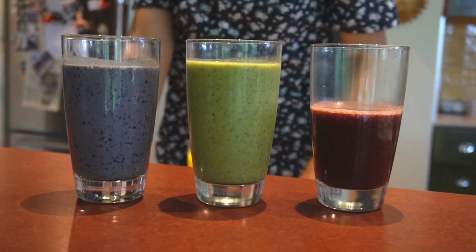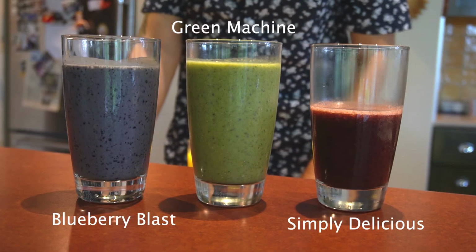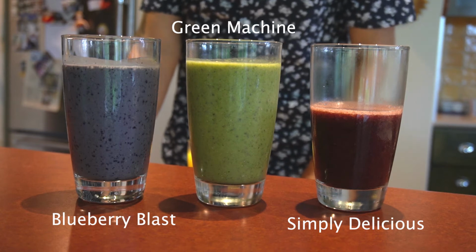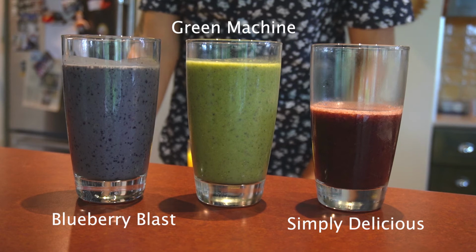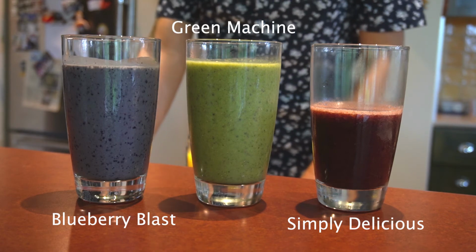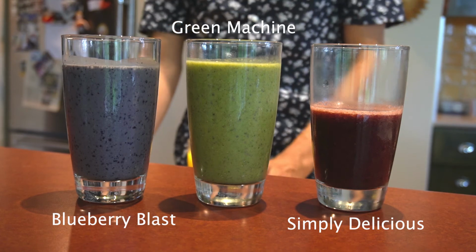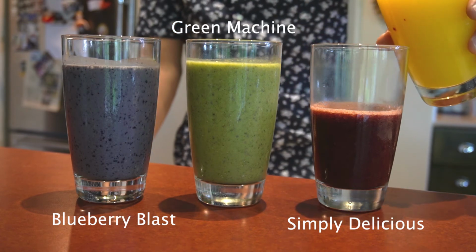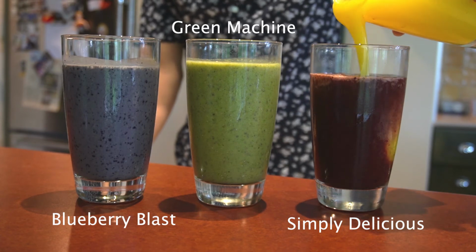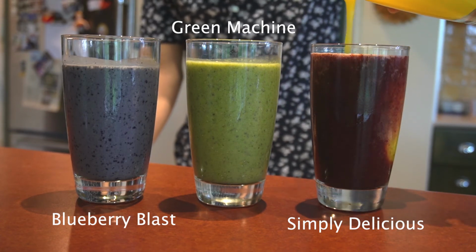So all three of these smoothies have anti-inflammatory properties that will help keep you cool and satiate that craving for some sweet, delicious treats throughout the summer, as well as support general health and wellness in every single way. So without further ado, we can complete our final drink, the Simply Delicious.